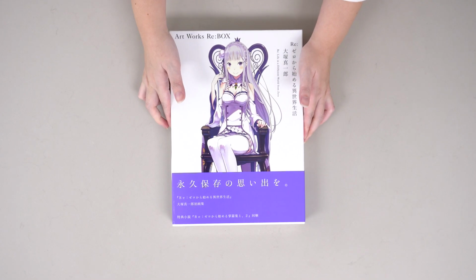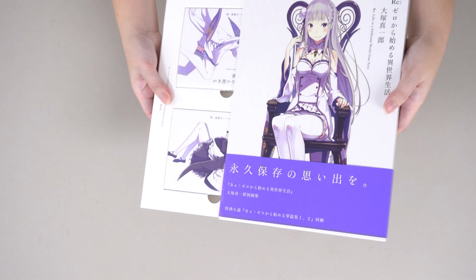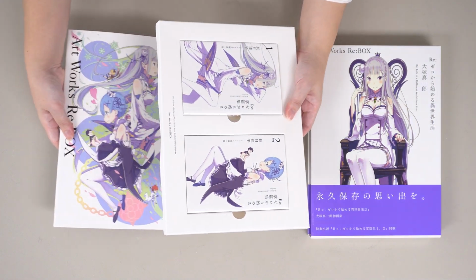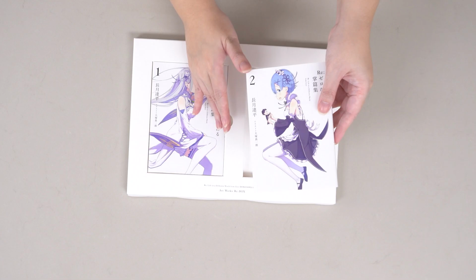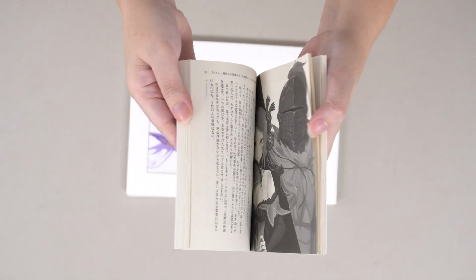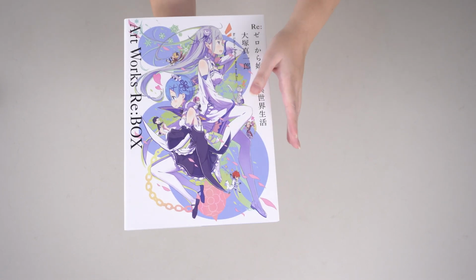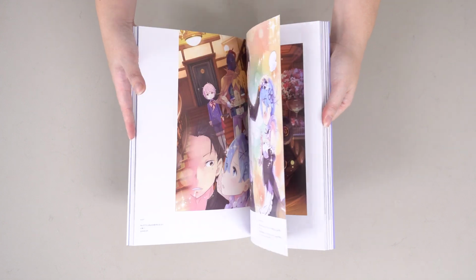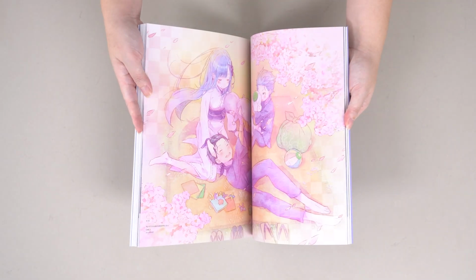Before I assemble the figures, I would like to first share what's inside the Rebox Artworks books. Here is volume 1, and inside, there are 2 volumes of the light novel, as well as an illustration book. Sadly, for the 2 light novel volumes, these are in Japanese and I don't understand a word. Maybe one day I will, but not at the moment. Here is the Artworks illustration book, and it looks beautiful. Inside, there are various artworks of the ReZero series, and I really love this style over the anime style.